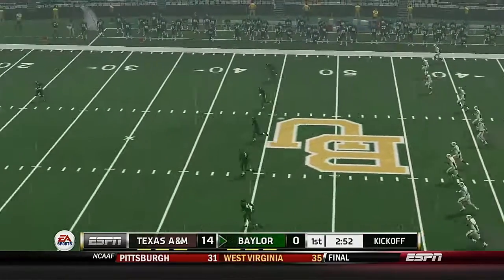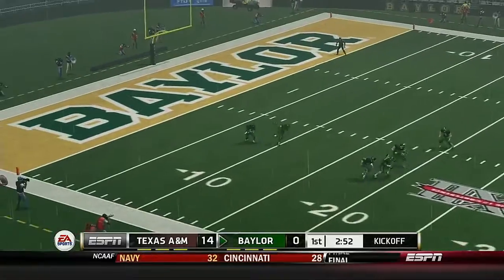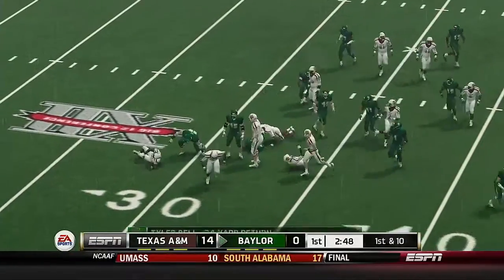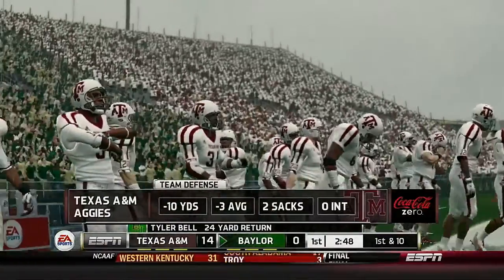The Bears linebacker came out of the game with an injury earlier, but he's warming up on the sideline. Looks like he'll be back in this one. Fielded at the 9. He makes it out to maybe the 33-yard line.